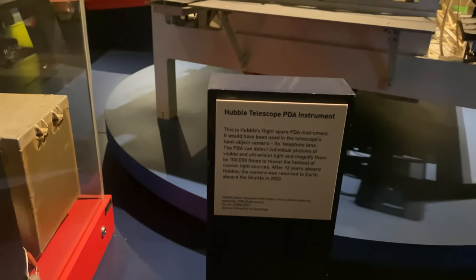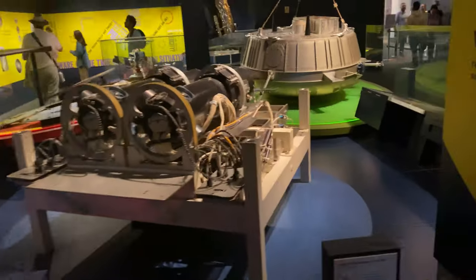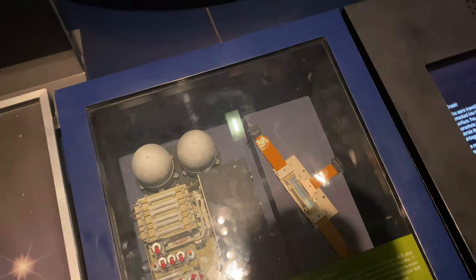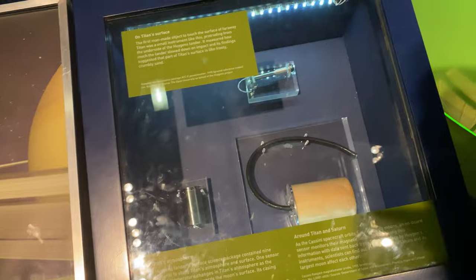This is on the Hubble telescope. Launched in 2002. We've already got the images from the New Horizons spacecraft, which is at Pluto. But we've not updated this. Titan is a place worth exploring. The Cassini spacecraft, we've already seen images from this. Again, they haven't updated this thing.